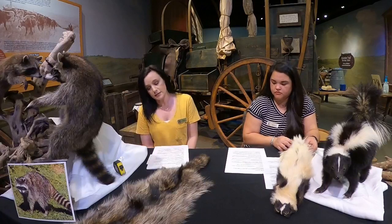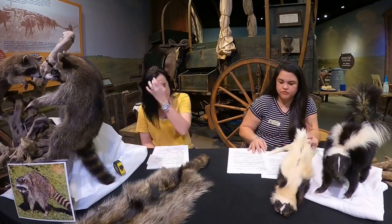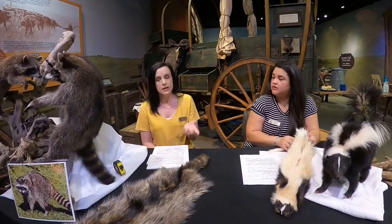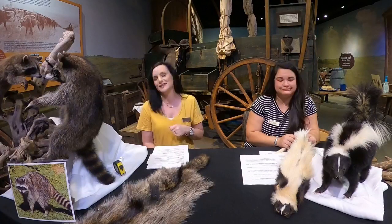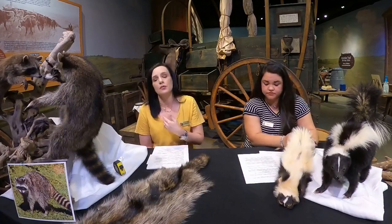They like to eat things like fish and clams and insects. They also enjoy fruits, vegetables, lizards, and bird seeds, but in suburban, rural, or city type living, they will also eat garbage. And we're going to talk more about garbage when we get to the raccoon. It's fun stuff. Now, the skunk is also a part of the weasel family.